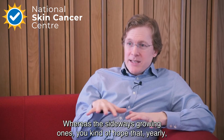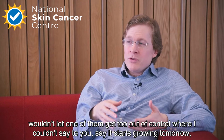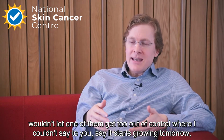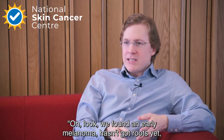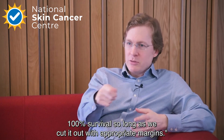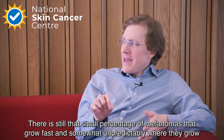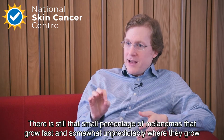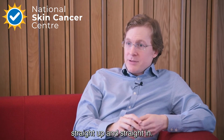Whereas the sideways growing ones, you kind of hope that yearly wouldn't let one of them get too out of control, where I couldn't say to you, say it starts growing tomorrow, oh look, we found an early melanoma, hasn't got roots yet, 100% survival so long as we cut it out with appropriate margins. There is still that small percentage of melanomas that grow fast and somewhat unpredictably, where they grow straight up and straight in.